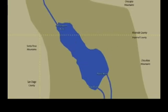There are three inlets to the Salton Sea. We have the Alamo River to the south as well as the New River, and then to the north is the Whitewater River. And there are some intermittent drainages throughout the shoreline that run during the flood seasons in the spring and in the winter.